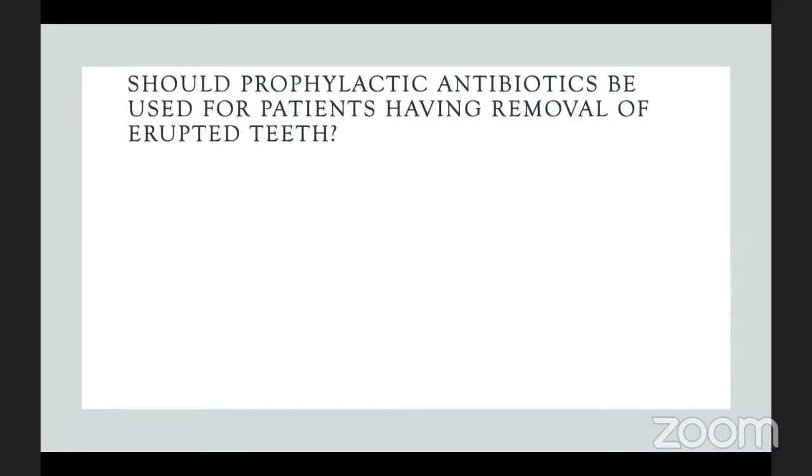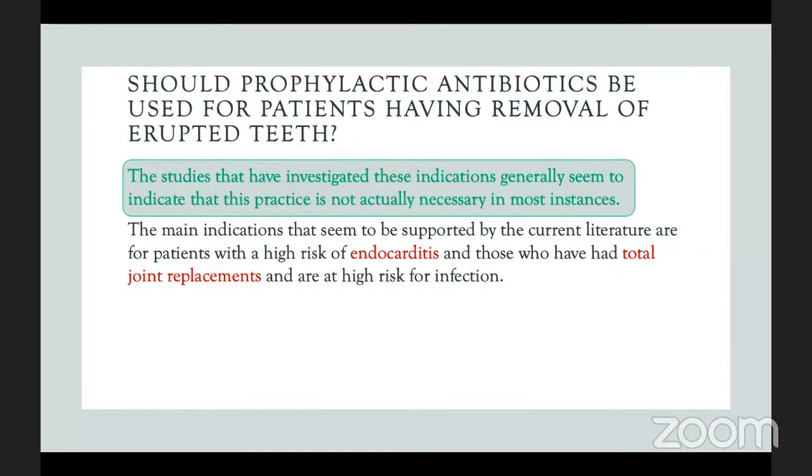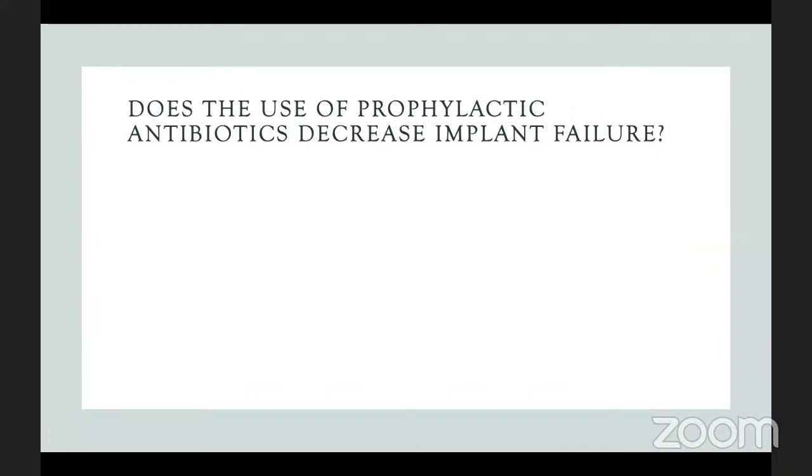The next question, should prophylactic antibiotic be used for patients having removal of erupted teeth? So if a patient came to your clinic and he has a fully erupted tooth and you want to extract, even if a serial extraction, would you prescribe antibiotic for him? In this clinical scenario, the studies have suggested that this practice is not actually necessary in most instances. And this is limited only for patients who have a risk of endocarditis or total joint replacement or cardiac category. And when a surgeon or someone tells you that you should give antibiotic, this should be considered as an opinion expressed only.